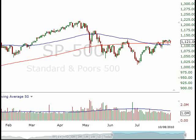Hey traders, just going to give you a bit of an update on what the S&P 500 is doing in the market right now. What we can see is we've got candlesticks, two simple moving averages, and down here we have volume with a 50 moving average over the top. That just gives me a gauge of whether volume is above or below average, so I use that as guidance of where the volume is.